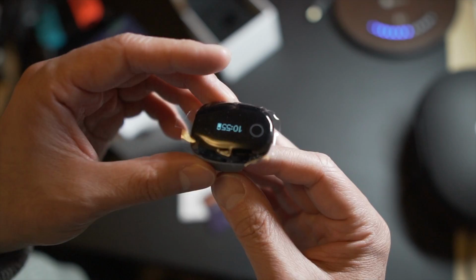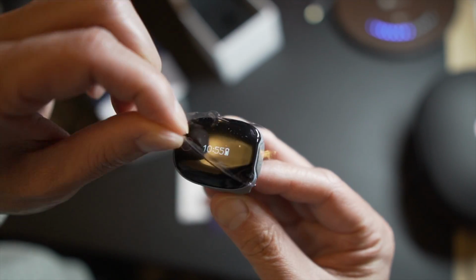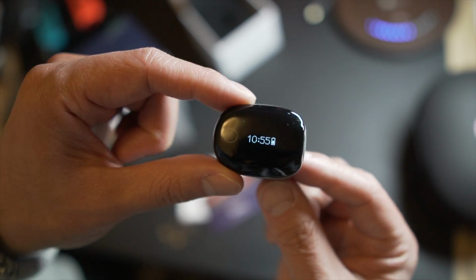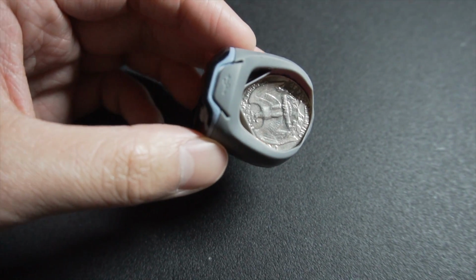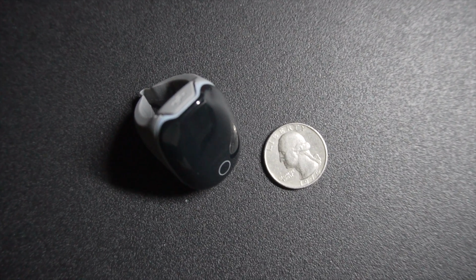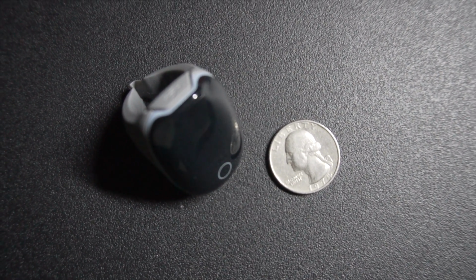The ring size is very adjustable, but if you have very small fingers or if you have really, really large fingers, then the ring is probably not going to fit you. For example, I can fit a quarter in here and there's still a little room for a bit more, but anything way bigger than this and it probably won't fit you. And if the ring doesn't fit, then it's gonna be inaccurate.